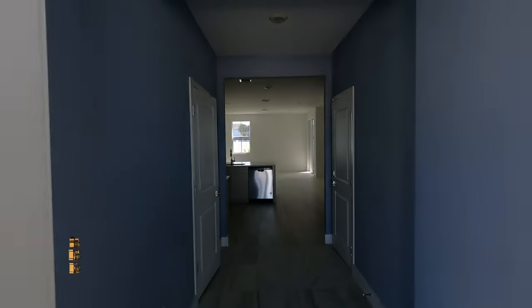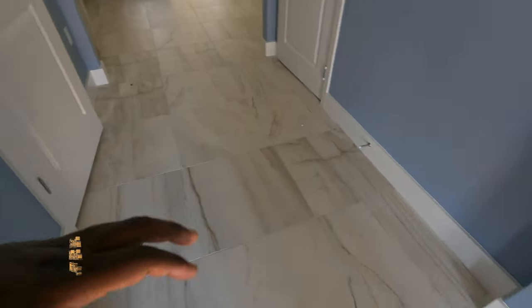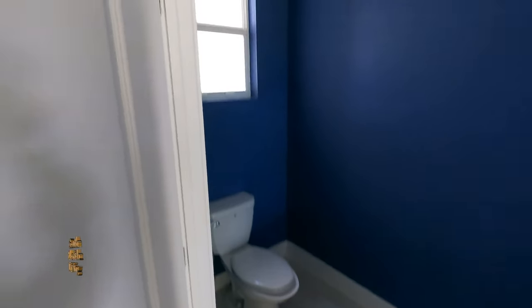Wow. Look at the floor. This is beautiful. Ooh, this is porcelain. This is like a matte porcelain, right? Yep, this is porcelain. I like this. Nice, it has a window. Let me go over here. This is a garage. Tankless water heater, which is over here. I know it's kind of dark.